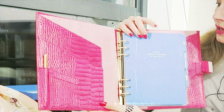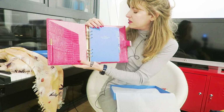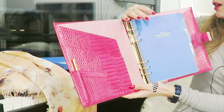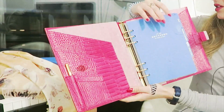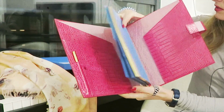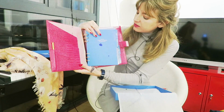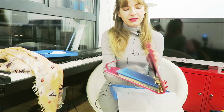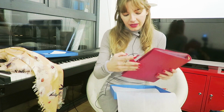I don't have the 2018 diary because I'm not sure I'm going to use it as a diary with dates. I think maybe I'll just use it for sections. It comes with some paper, which I will probably replace. So this is just fantastic, this is going to be my business organizer. I have others that I've been using.